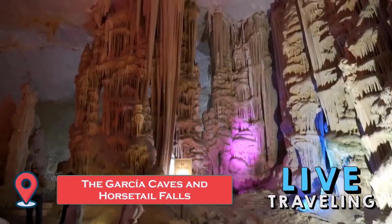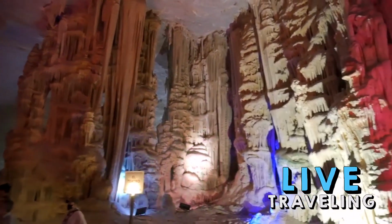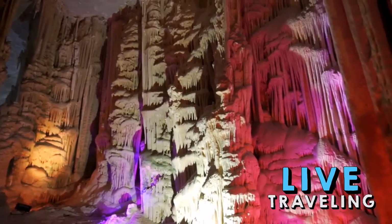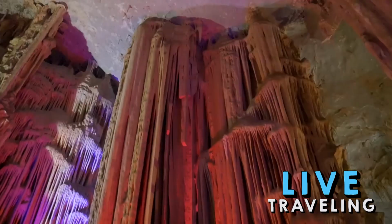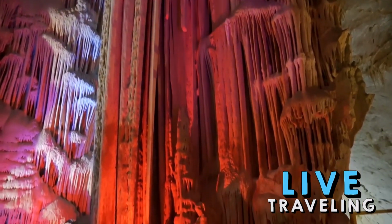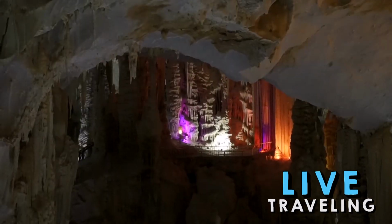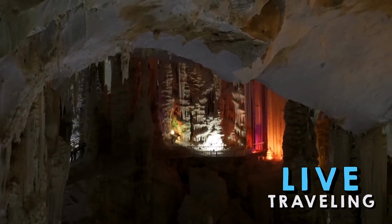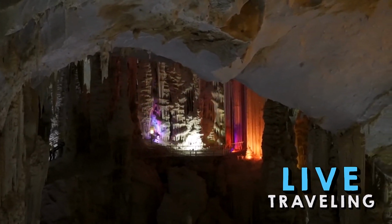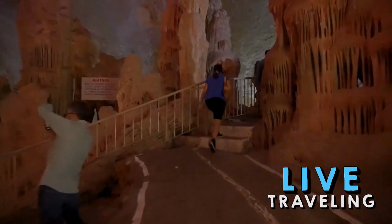The García Caves and Horsetail Falls. Just a short drive northeast of Monterrey is the small town of García, home to the García Caves, Grutas de García, one of Mexico's largest cave systems. Reached by a cable car ride that offers superb views over the surrounding countryside, this fascinating network of caves partway up the 1,080-meter-tall El Fraile Mountain, part of the Cumbres de Monterrey National Park, makes a fascinating excursion away from the bustling metropolis. 2 paths descend into the brightly lit caverns, which were formed more than 50 million years ago, ensuring you'll get plenty of good photos of the amazing rock formations within.